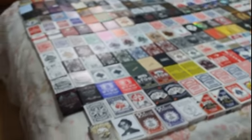Got a whole bunch of decks right here on my bed. We'll get into them in just a little bit. And that's my deck collection. Oh wait, there's more. I told you there's more.